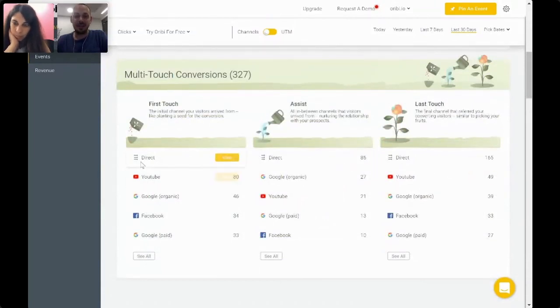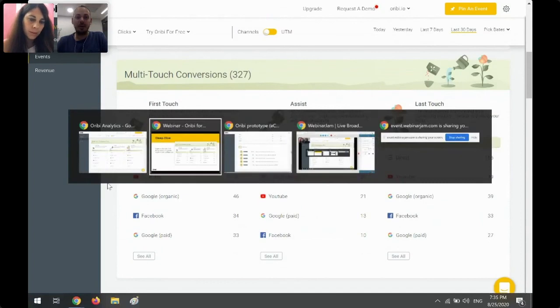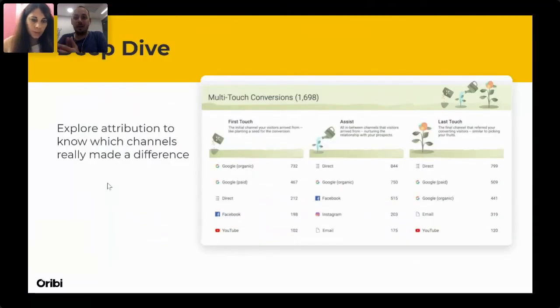So we can see here direct is number one, but YouTube is doing pretty well for us on all three aspects, on all three fronts. Google Organic is doing pretty well. So we can see how visitors interact with our material and know where to spend our budget on, retargeting ads and targeted audiences. So this is really important, understanding, all right, so we have our budget and we have our visitors, but how can we really optimize the funnel throughout?